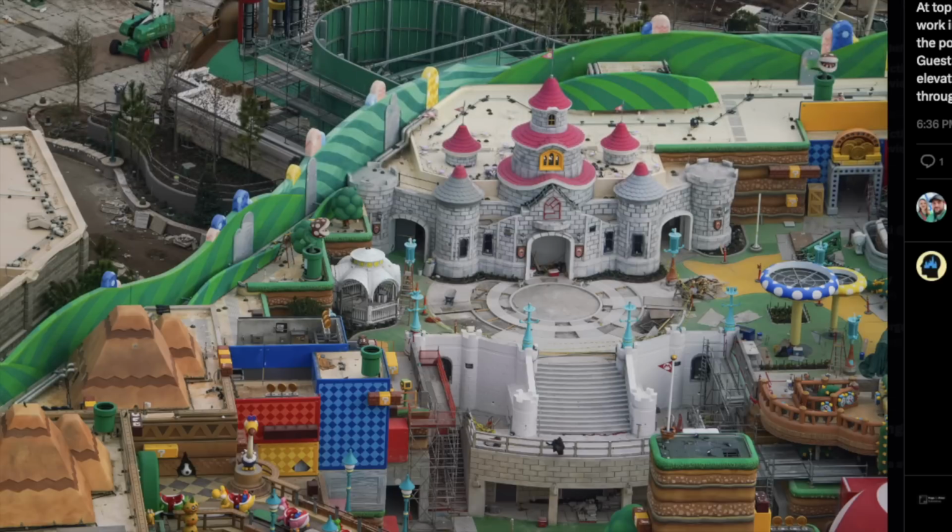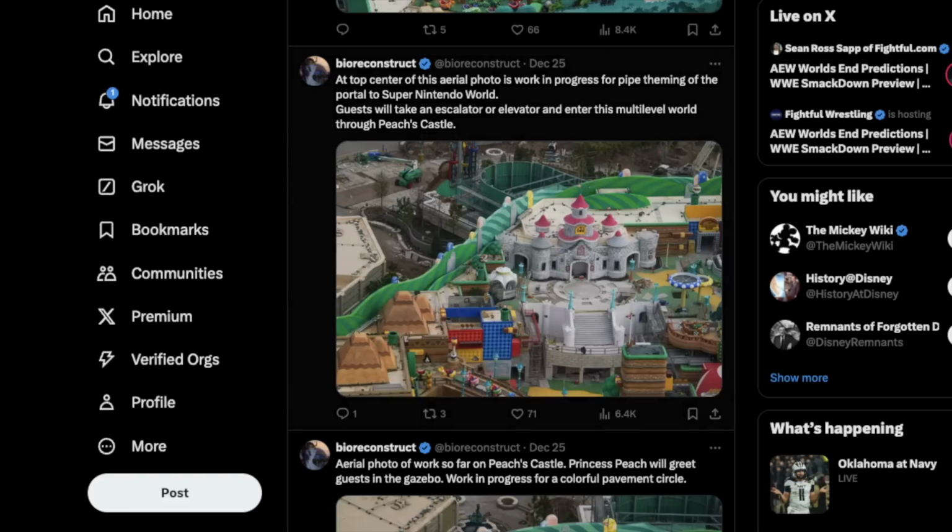Now back on the flip side of this, one more photo from in here, then we'll move on. You can see that a little bit better. The Yoshis down here at the bottom, they're hanging out, chilling, having a good time. And let's just move on here.